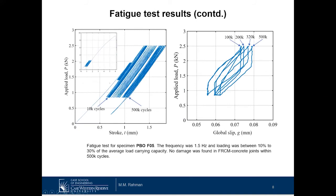Next, we have another fatigue response, and this time we again used a loading range of 10% to 30%, but we decreased the frequency to 1.5 Hz. As you can see, even with 500K cycles and decreased frequency, there was no damage in the bond. We eventually performed the static test, and it performed even better than the other regular specimens.